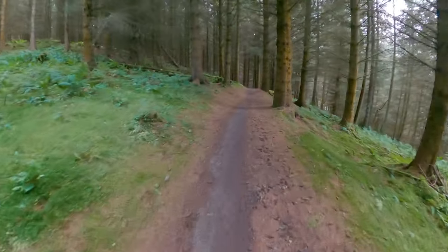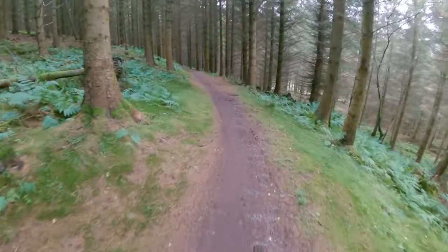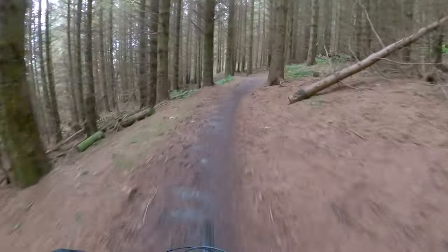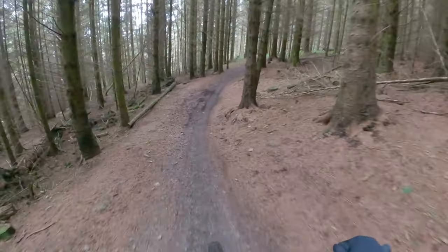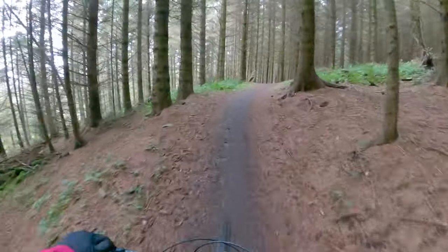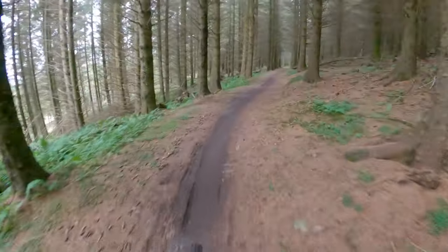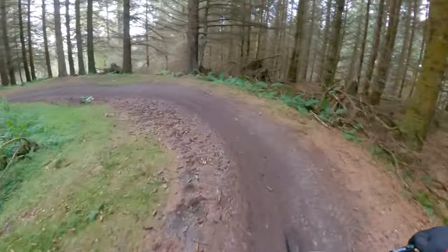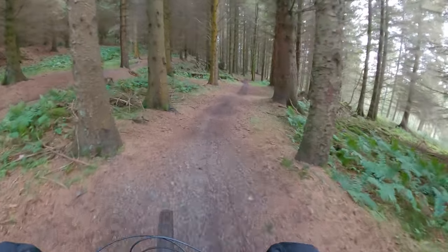A few lumps here, quite nice. This one's quite big. There we go. Nice roll over. Yeah, a little bit of descent, a little bit of gradient there. That's nice because that just introduces you to a little bit of a hill. Steep enough to make you think about it. And what you could actually call, not really a berm, but it is a tight turn, which gives you an idea of what berms might be like.